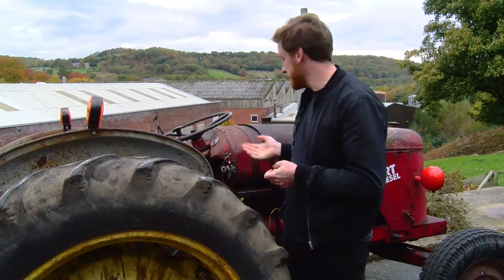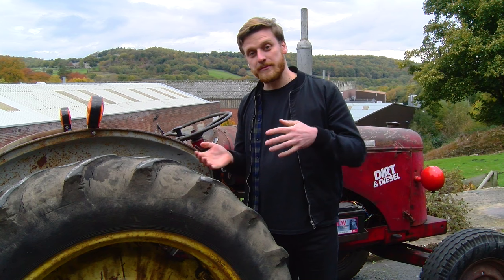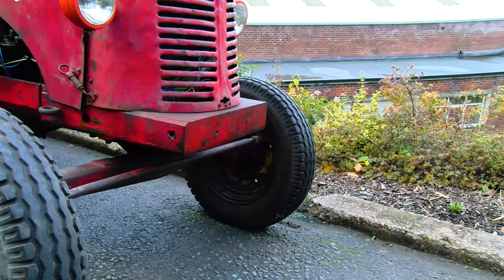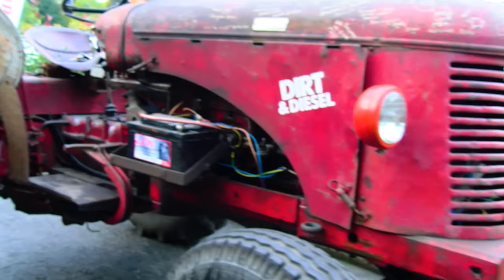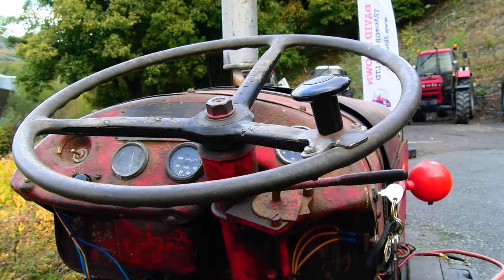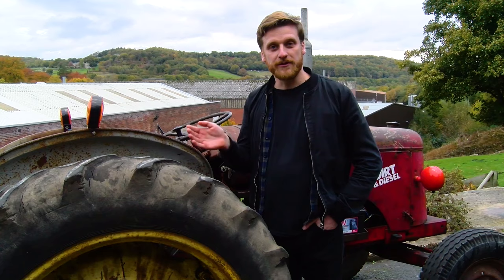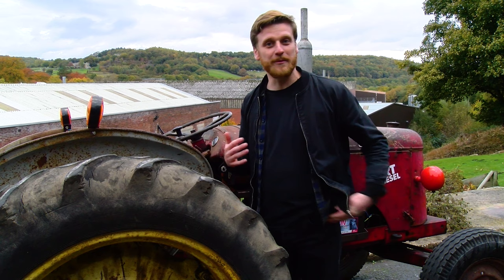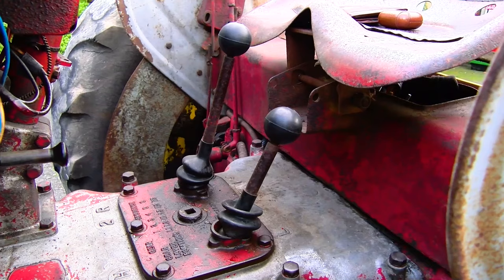So this is a 1954 David Brown tractor, like the rest of them at the museum today. And it was a family-owned tractor. It's been in the family for quite some years, and it's never actually been on the road. I had to go through the process of getting it road registered. So it went from never being on the road its entire life to doing a 1,000-mile trip and hoping nothing goes wrong. It's never really got serviced properly before I took it on the run. So it was an actual challenge.